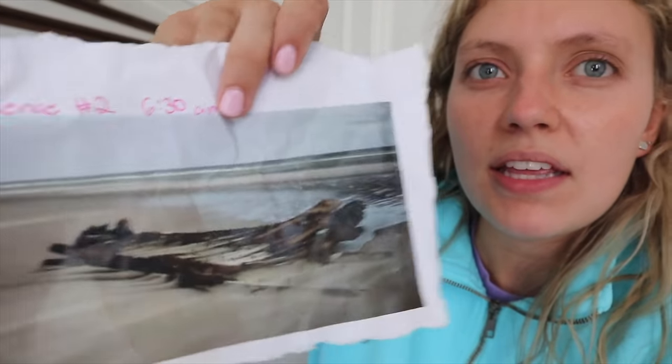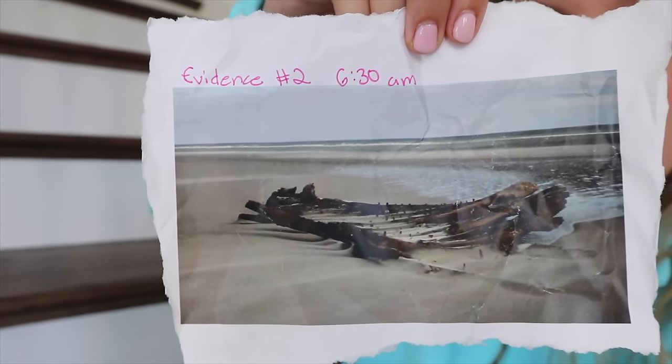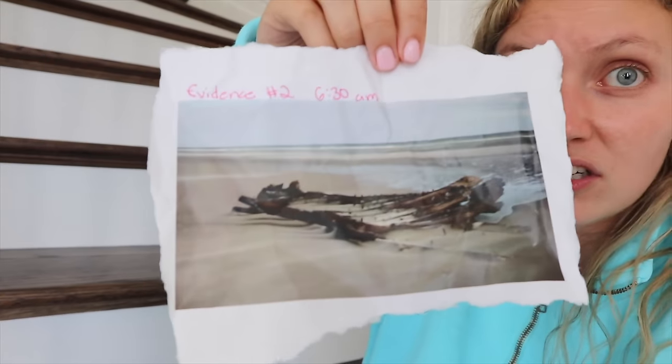Okay, let's see what else. Evidence two, 6:30 a.m., there's this. Wait, are those big bones? Okay, if those are bones, that's way bigger than the pond monster we have, which means if it's bigger than the one we have, ours is already big. This one's ginormous. This might be the world's biggest pond monster. Okay, Sharers, let's see what else they have.